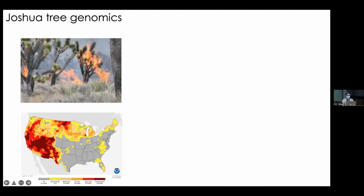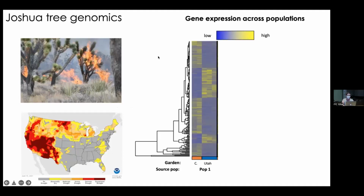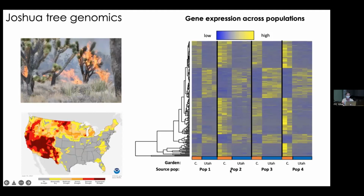And this is a new National Science Foundation funded project looking at local adaptation. In other words, are there some populations that are better able to withstand these increasing challenges of drought stress and high temperatures than other populations? And so we're generating lots and lots of gene expression data. This heat map shows high expression in yellow and low expression in blue. We can compare that across individuals, across different populations, and try to pinpoint what genes are responding to the environment and also what genes are fixed across different populations. And this downstream can help with conservation efforts in Joshua tree.